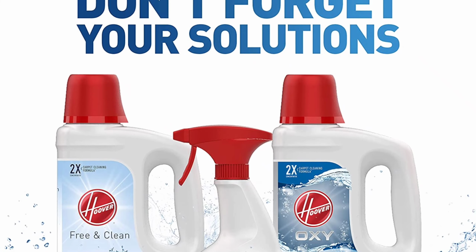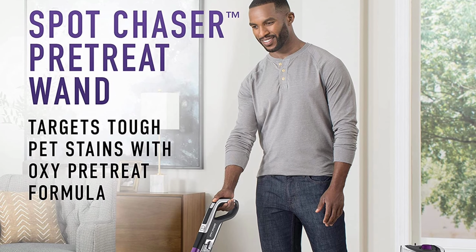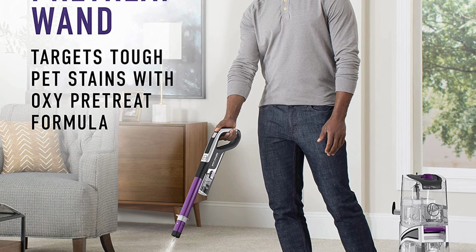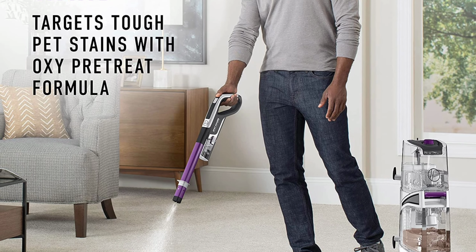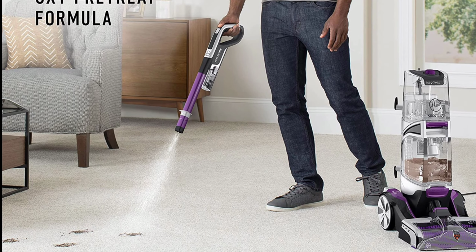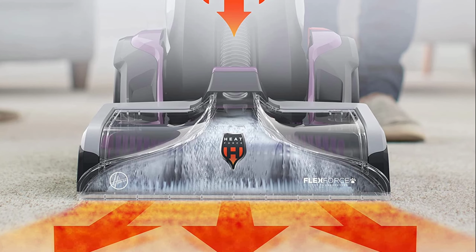The Spot Chaser Pre-Treat wand detaches from the machine and can be used to pre-treat set-in stains with the included Oxy Pre-Treat solution. The Hoover PowerDash Pet Compact Carpet Cleaner FH50700 also has a dry-only mode that can be used in combination with Heat Force for faster drying.